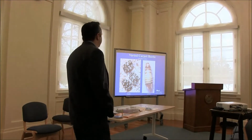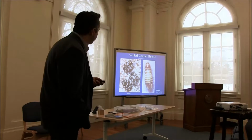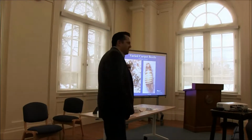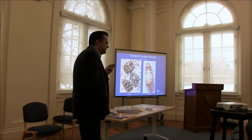This is the varied carpet beetle, Anthrenus verbasci. I would say public enemy number 2 in historic New England. They're highly destructive. I already talked about them. The larvae are actually larger than the adults. And one of the key things to know about this is their reproductive cycle. They are kind of seasonally driven.